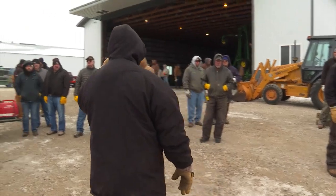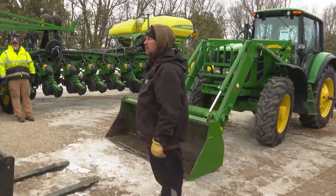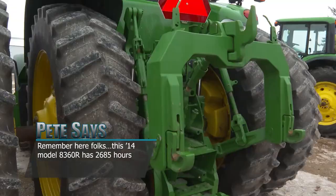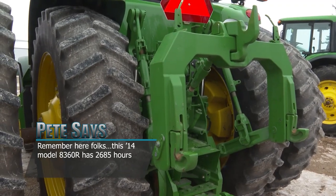210, now 220. 220 to 20 to 230. 230 to 30 to 40 to 240. 240, got 240 on the net there, now 250.